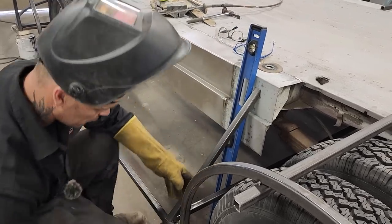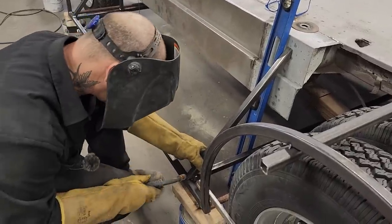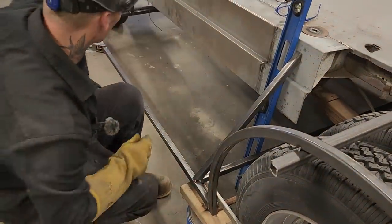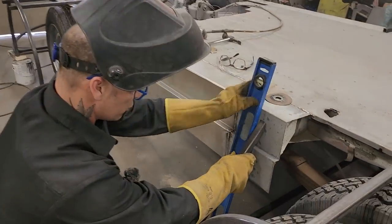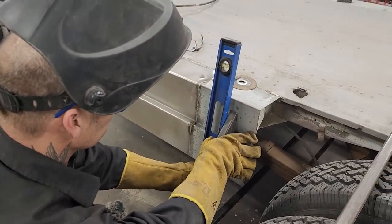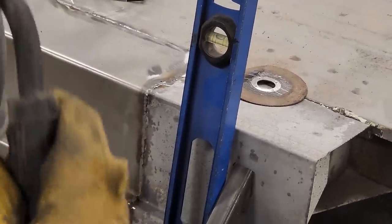Tack this down here first. Right on cue. I need my glasses. You can see where it's spot welded inside. That's inside construction. That's where I want it to go up against to make it strong. That's where it looks good.